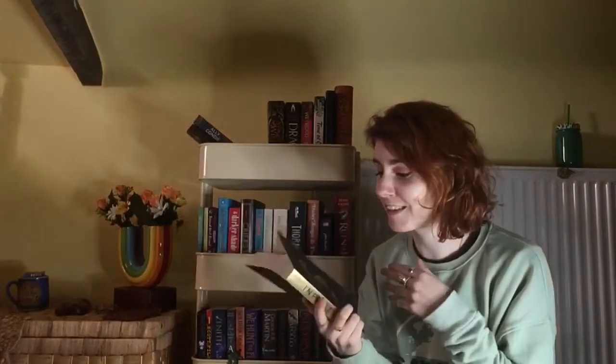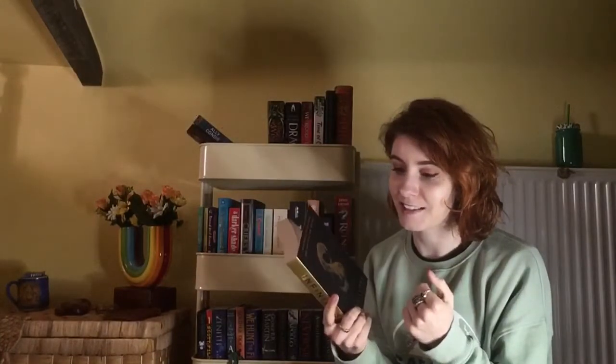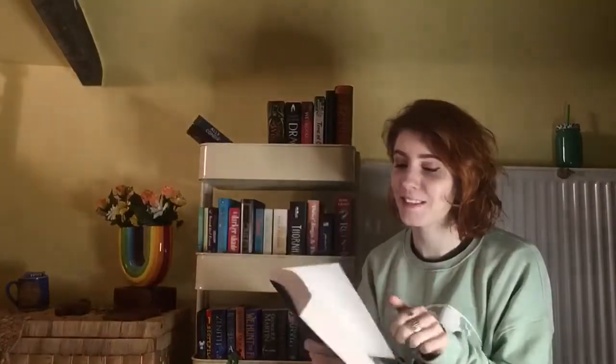Then I have an ARC of Infinity Son by Adam Silvera, which I still haven't read. Again, I'm useless, like, please tell me. This might be one that I pick up next actually because it's quite short and, as I said, it has actually come out now. This has been released now and I still haven't read it, so I do need to read this.